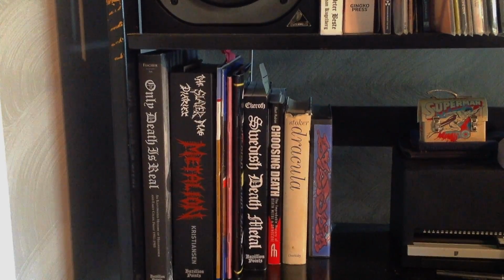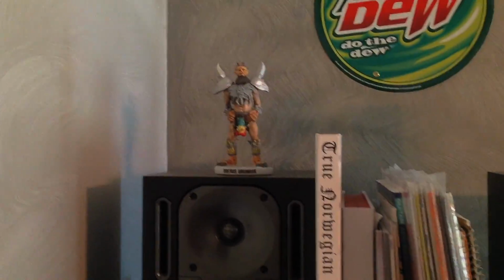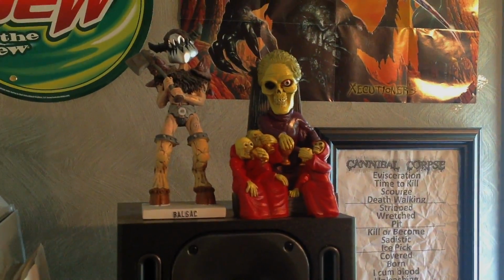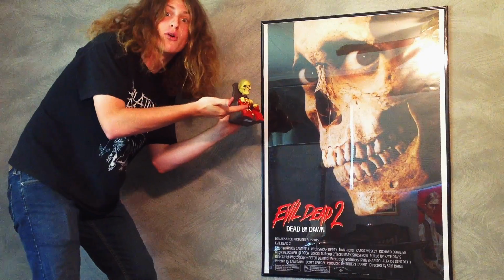Books of the metal. They should be on your shelf. Look, see all the metal books? Oh yeah, and look at the little knickknacks and the memorabilia. See, we have Odorous over here, we have Ballsack over here, and we got the skeletons from Death, Scream, Bloody Gore over here. Hey, Bonehead, how you doing? I'm a skeleton too. See, they're getting along already.